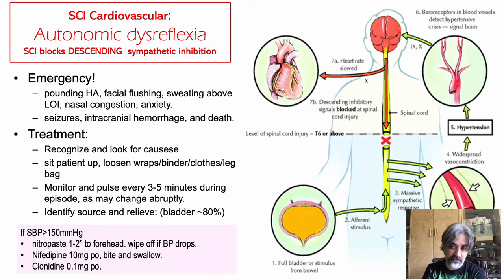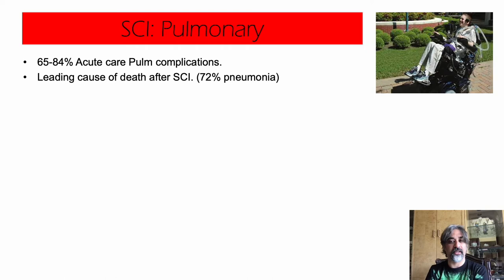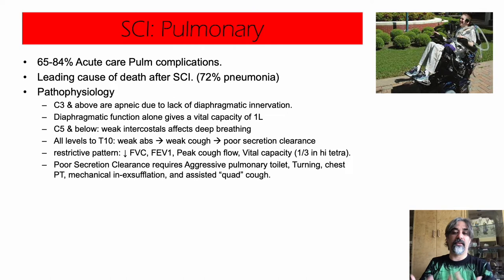Diseases of the respiratory system are the leading cause of death after SCI. 72% are due to pneumonia, which is the leading cause of death at all time periods post-injury and highest in tetraplegia. The main problem after SCI is the difficulty clearing secretions, the atelectasis, and the hypoventilation. C3 through 5 keeps the diaphragm alive and is affected with SCI at these levels.